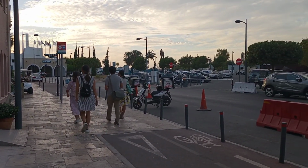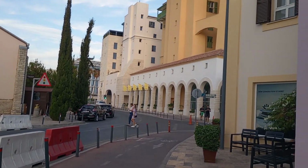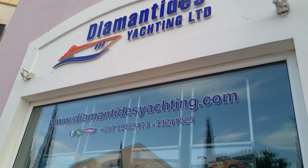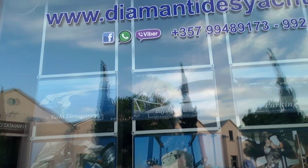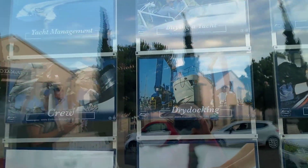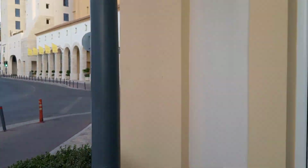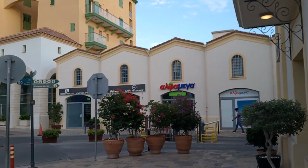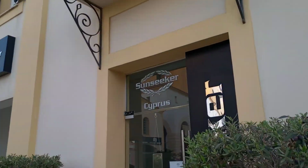Those are our fellow countrymen, right? Oh, beautiful yacht. This is an establishment if you want to buy or you want to rent a yacht. So beautiful yacht. Look at the yacht there. Look at that, guys, Cyprus.